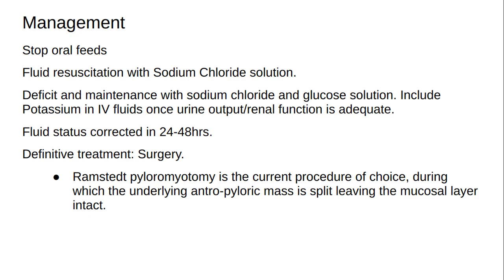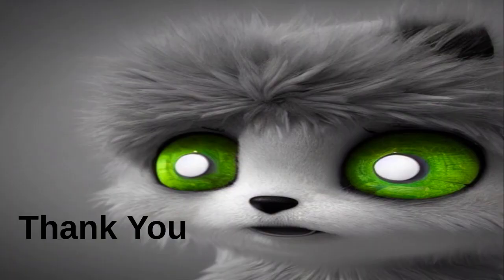Ramstedt pyloromyotomy is the current procedure of choice, during which the underlying antropyloric mass is split, leaving the mucosal layer intact. Important to fully correct serum bicarbonate before surgery because of the risk of hypoventilation/apnea postoperatively in the setting of a metabolic alkalosis.